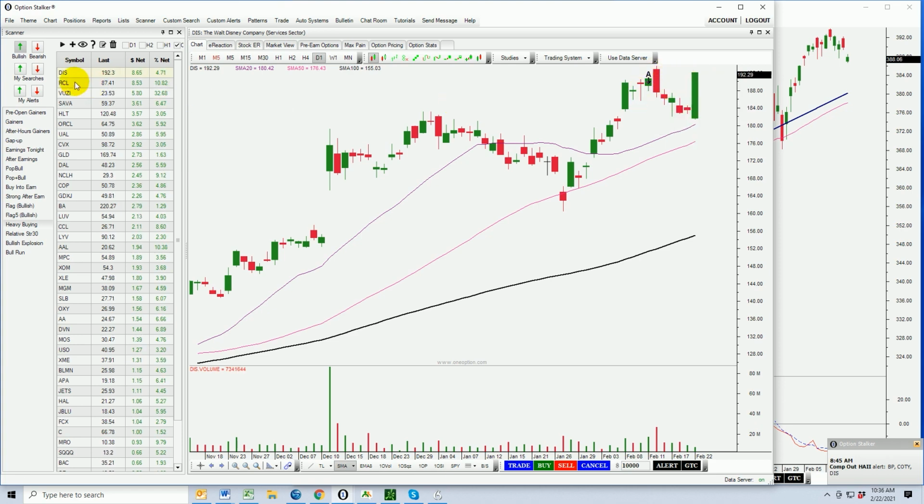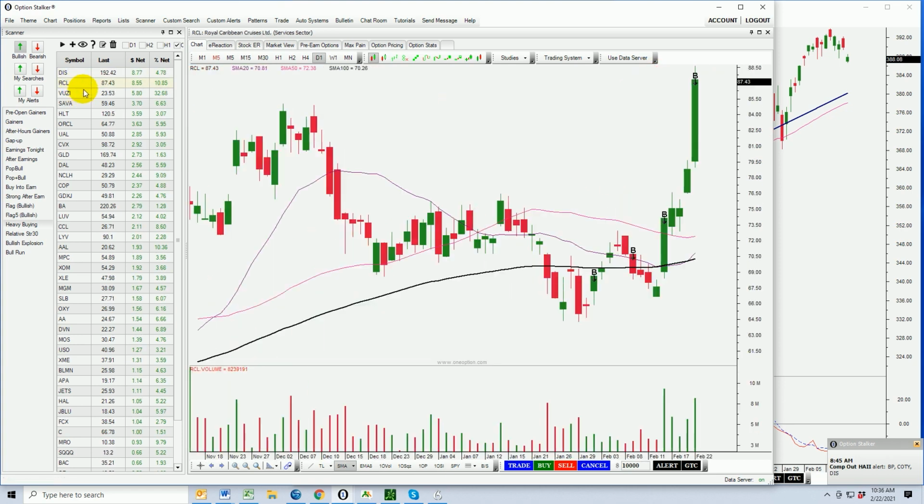Yeah, I like Disney. RCL, any travel related stock, doesn't matter what it is. Airlines, hotels, casinos, cruise ships, they're all getting a really big bid today because everyone's excited that the virus is starting to wane and that we could finally start to see travel open up again. So this is a big rally, nice breakout through horizontal resistance. I think it's still got some room to go.